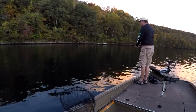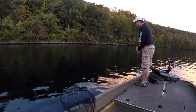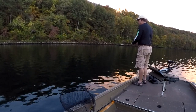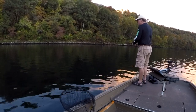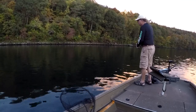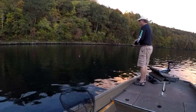One of the fun things about using a white jig when the water's so clear is you can follow that jig in. Of course, I can't really see it real good tonight. I thought I did there. Because when you see it coming in and it disappears or it jumps to the right or left, it means you got a bite, whether you feel it or not. Oh, I missed him. There are some big fish in this section of the lake. So anytime you miss a fish, you think, oh, that could have been the big one.